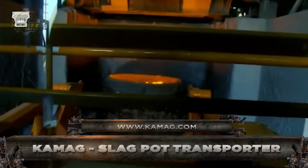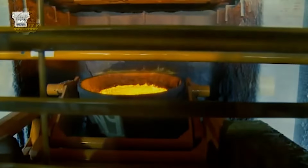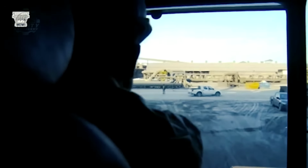During metal melting, wastes can also accumulate, so slag pots are usually kept to help manage it. However, this is not the only function they have, for they can also assist in regulating the temperature and preventing the reoxidation of molten metal. Aside from that, they are also used in getting the molten slag. The Kamag slag pots are the best example of these.